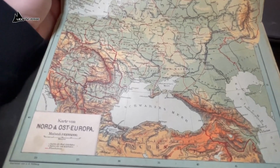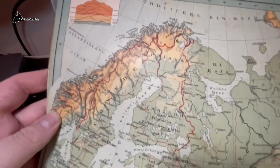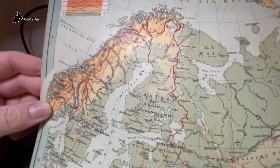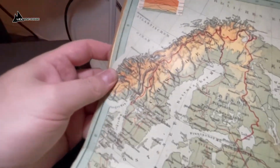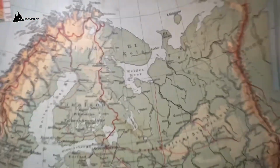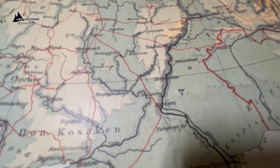So this is the North and East Europe. And all I can see here basically is Russia. Although there seems to be some border between Russia and Finland, but I think it only says that there is autonomy for Finland, because at that time it must have been part of Russia. Norway, Sweden, pretty much in the same borders as today. Denmark, barely visible. Now you can see here Volgograd, or as it was called during the Second World War, Stalingrad, is still called Tsaritsyn.